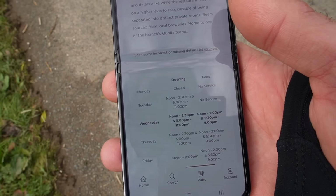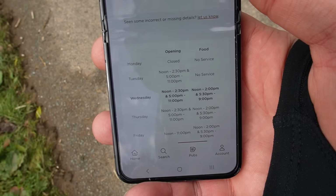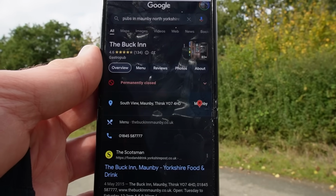So something said to me, just check online, make sure the pub's open. So I checked online, went on their website, and it closes at 2:30. Bearing in mind it's about 2:15 now, by the time I get there it'll be exactly when they're closing. So I thought, right, okay, let's search for other pubs in Mornby. There is only one. And then when you click on it on Google, it says permanently closed. So I'm glad I didn't walk for 20 minutes all the way there to walk 20 minutes back, only to not have had a pint.